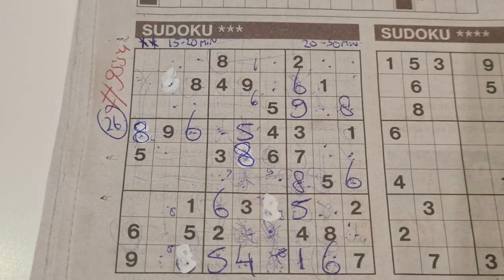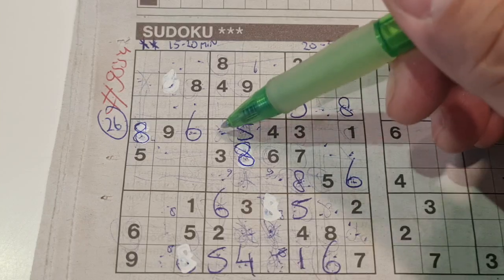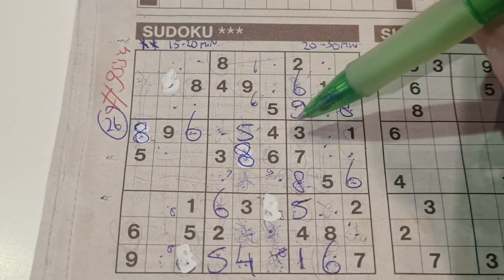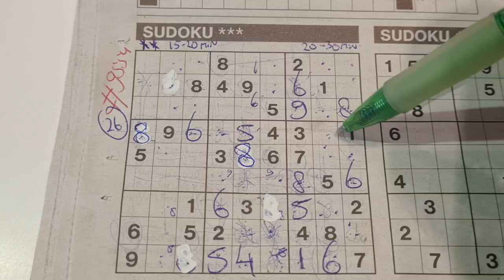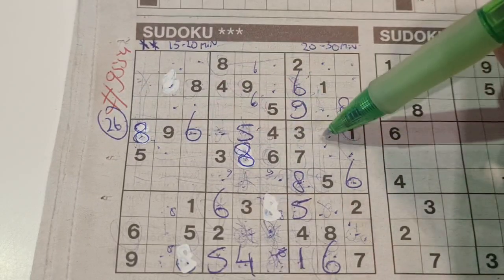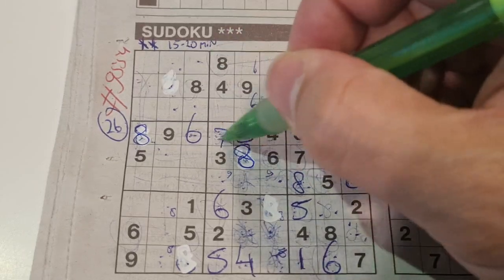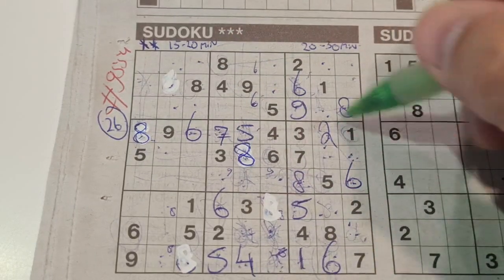Now, which number can I pick? 2 missing numbers in this row. For numbers, the 1, the 2 is missing. The 3, the 4, the 5, the 6, and the 7 is missing. 2 and 7, 2 and 7. We have a 7 in this big square, so no 7 there. 7 should be here, and the 2 goes there.